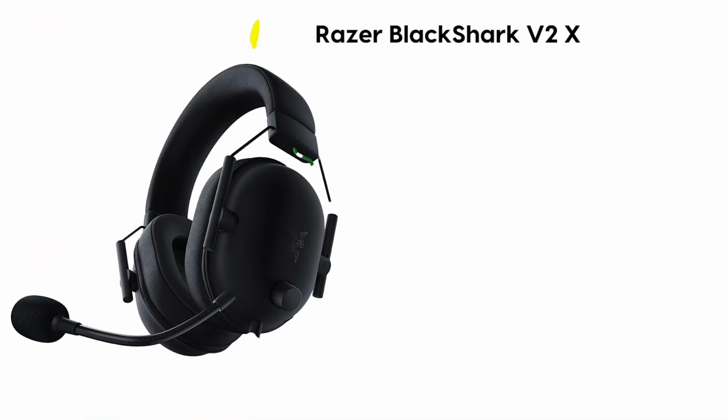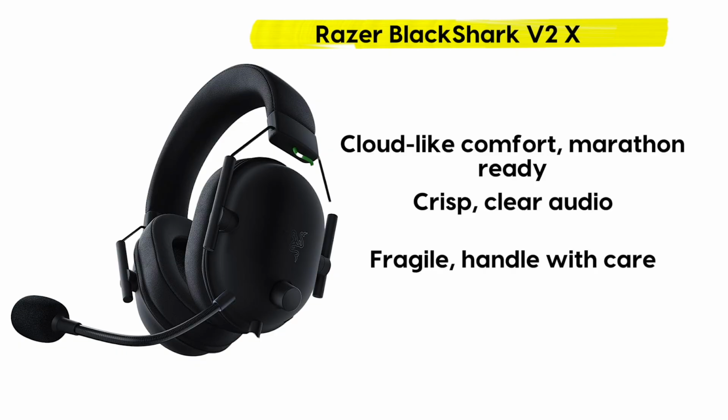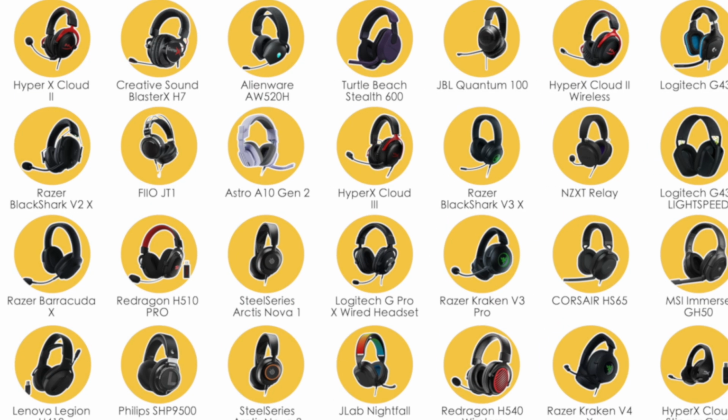Razer BlackShark V2 X. These featherweight champions slip on like clouds and stay comfortable through marathon gaming sessions thanks to their plush leatherette cushions. The 50mm Triforce drivers deliver crisp directional audio that makes footsteps pop, while the excellent boom microphone ensures your teammates can hear every tactical call-out. The only downside is the construction feels fragile enough that one accidental drop might send it straight to headset heaven. 7 out of 10.